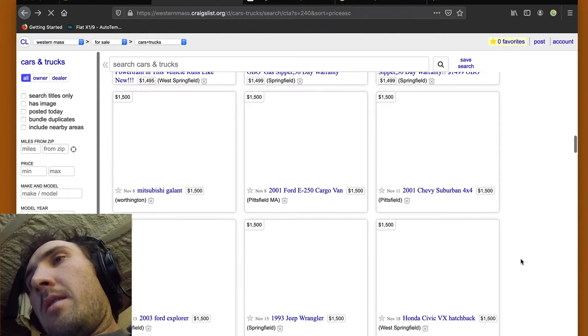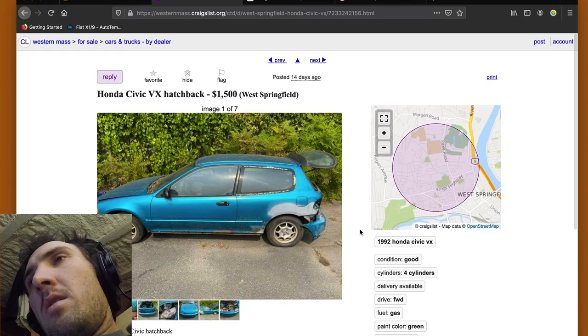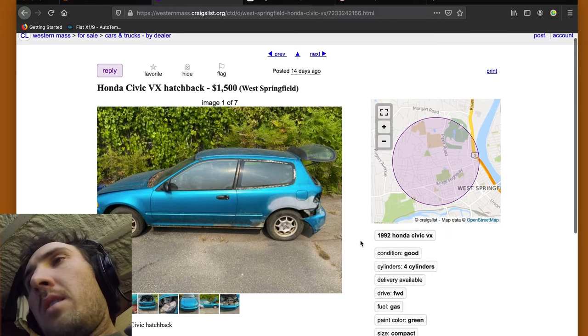Now, I saw this earlier. Look at this. Ooh. Rare Honda Civic hatchback. Five-speed, 100 vehicle, factory air conditioning. It's a manual. Now, I actually thought that the VX was such a weird coat.